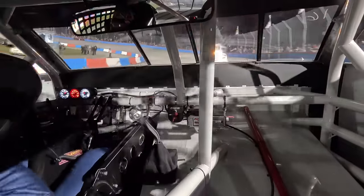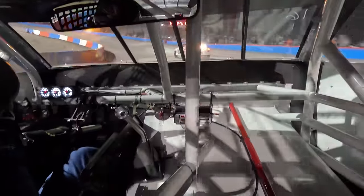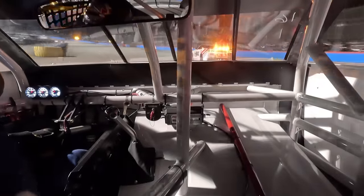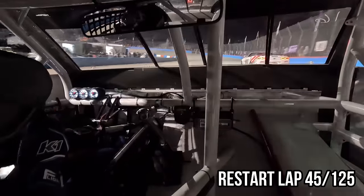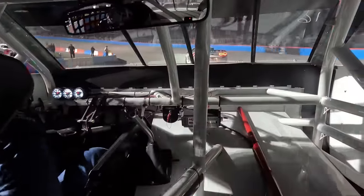Caution. I'm out front like that, Charlie. It's easier for me if you just give me gas. That way I can tell if I back off how much gap I lose. Okay, so I'll just do the same thing with the line then. Alright, should be lap 90 when we get there. 45 here. She ready. All on you.